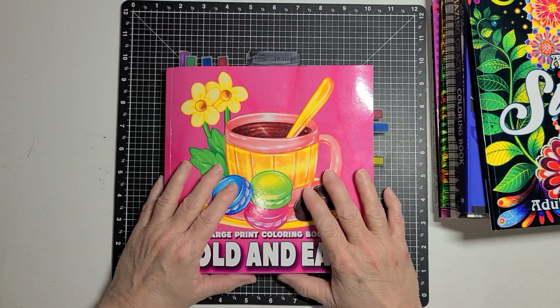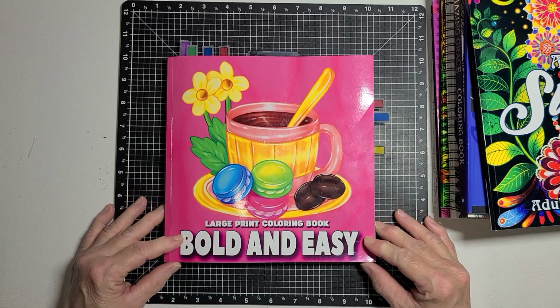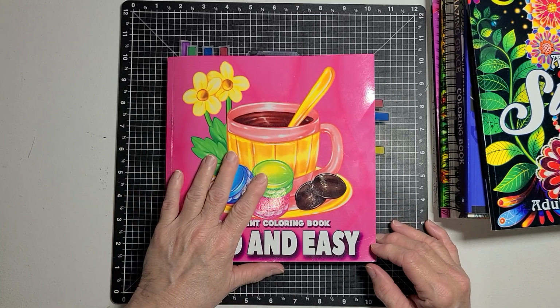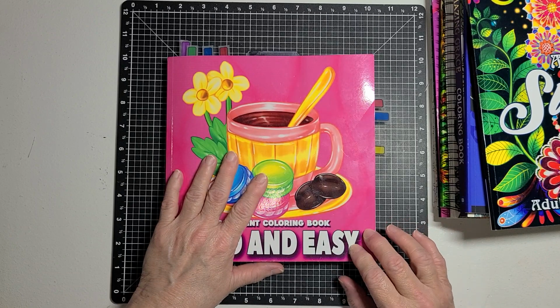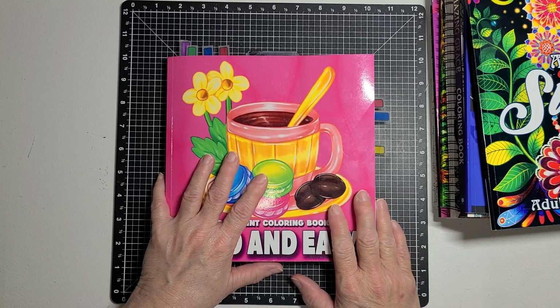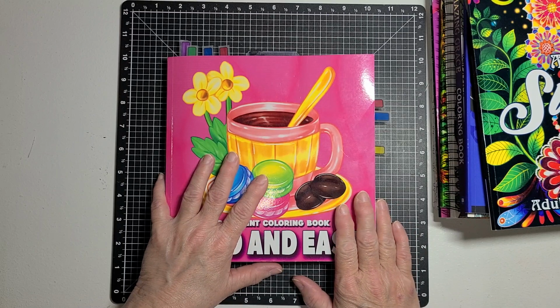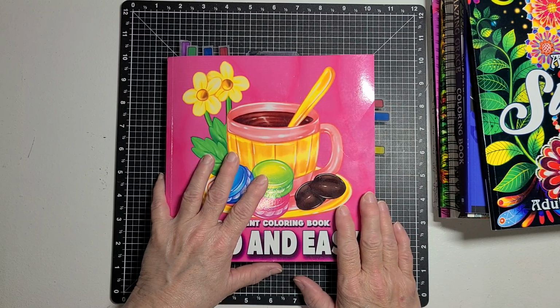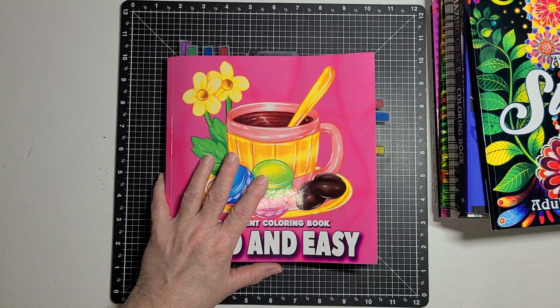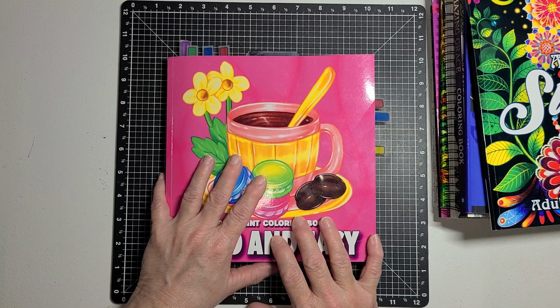So, we're going to start with this. This is the coloring book, large print coloring book, Bold and Easy. I purchased it from Amazon. I do buddy coloring with 3 other ladies out of this book. And each month we each pick a page. So therefore we have 4 pages to color during the month.